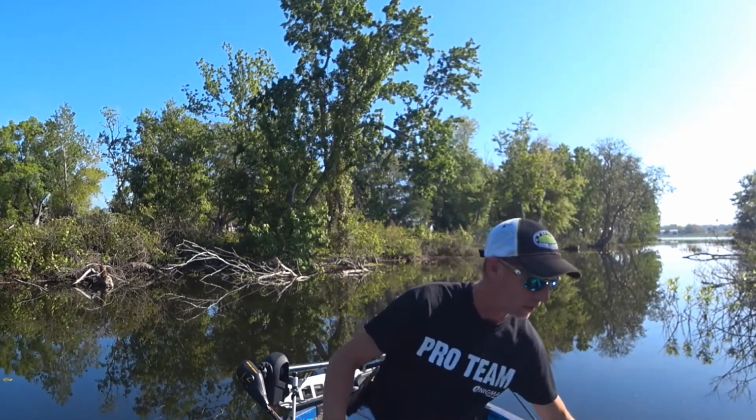As for conditions, the water started out this morning at about 63. We're in the spawn. We've still got some fish spawning, but a lot of them have already spawned, so we've got a lot of fry guarders. That's why I wanted to throw these topwaters. I figured I could get a lot of these little bucks to bite it, just to have a good fun day.